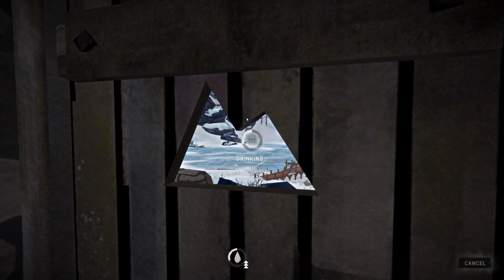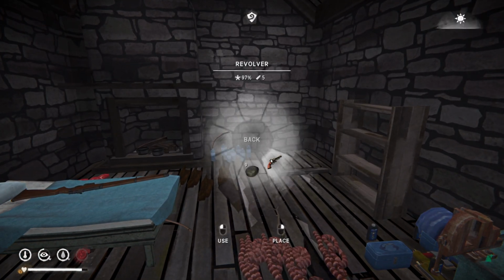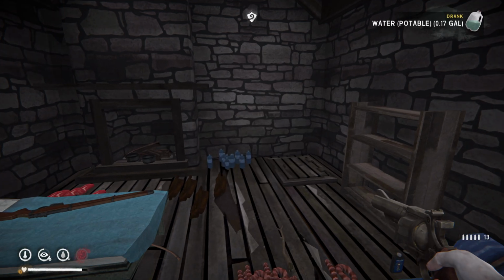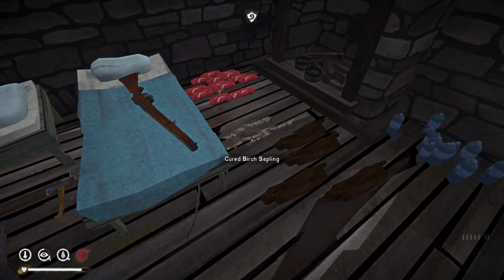Let's get a drink before we do anything else. Looks like we do have a wolf out there. What do we have for things like this? Okay, we do have our revolver, so let's go deal with this wolf real quick.